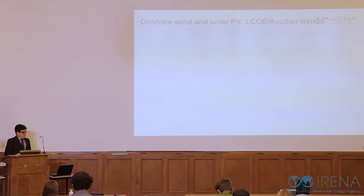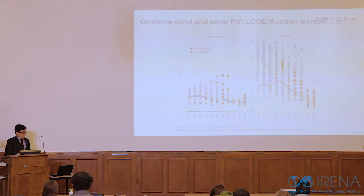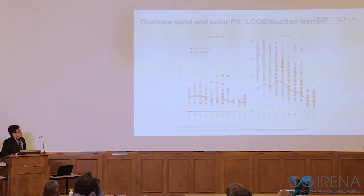So I'll just show some highlights of this analysis, comparing these. And then you can see as well here, in this case, onshore and solar PV compared. So you see the blue one is the LCOE database, and the orange one is the auction database. As I mentioned, the interesting part of the auction database is that it also gives us a hint into what the projection of the cost can be towards the future. And you can compare there as well. Lots of deployment for solar PV. We have lots of cost data for that.